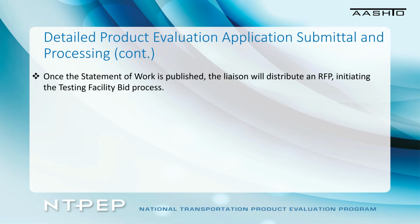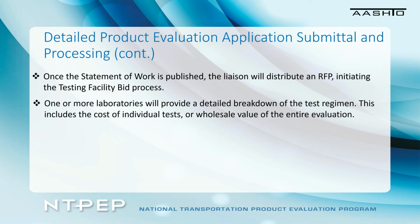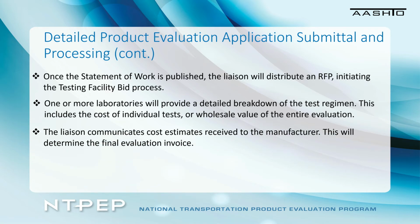Once the statement of work is published, the liaison will distribute an RFP, initiating the testing facility bid process. One or more laboratories will provide a detailed breakdown of the test regimen. This includes the cost of individual tests or wholesale value of the entire evaluation. The liaison communicates cost estimates received to the manufacturer. This will determine the final evaluation invoice.